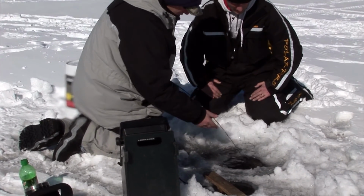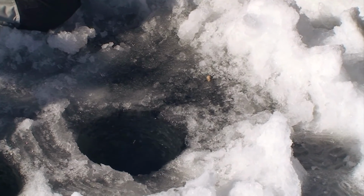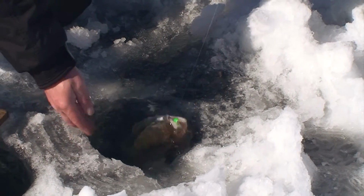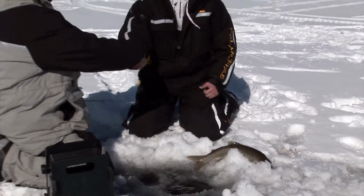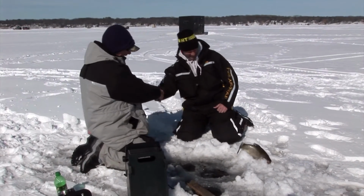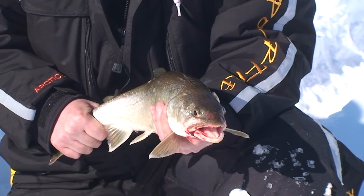That's not a bad fish, Ken. This looks like about, there we go, probably about 22, 23 inches. That's perfect. That's a nice hit. Get him up there, all right. That's what we're trying to do. Look at that, that's nice. That's one for the grill right there.